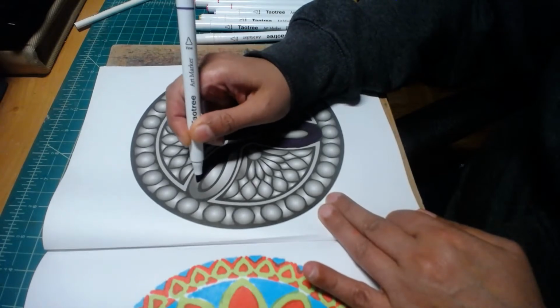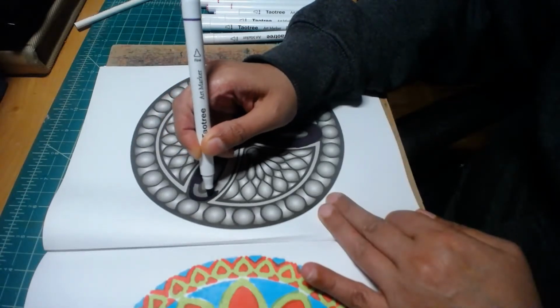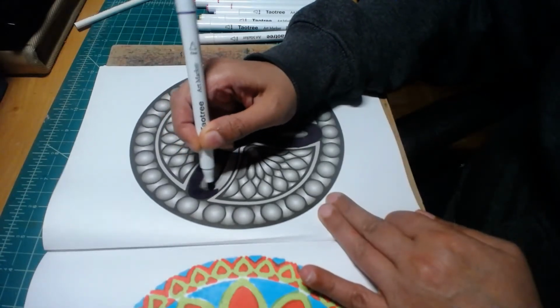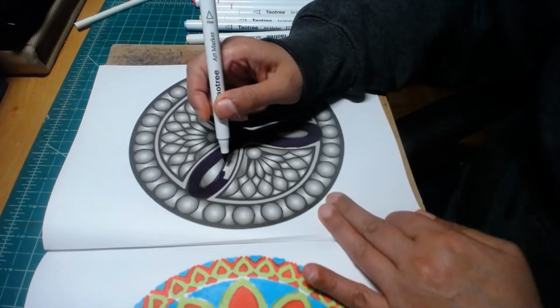Well, alcohol markers smell, not the water ones, but it depends on what kind of markers you want to start off with. Do you want to start off with a big set? Do you want to start off with a small set? Do you want to do skin tones? Do you want pastels?